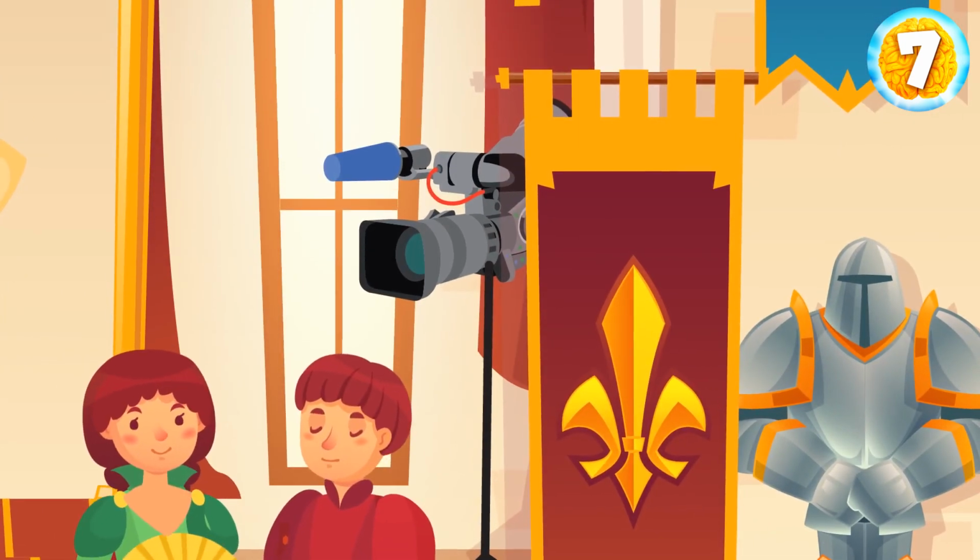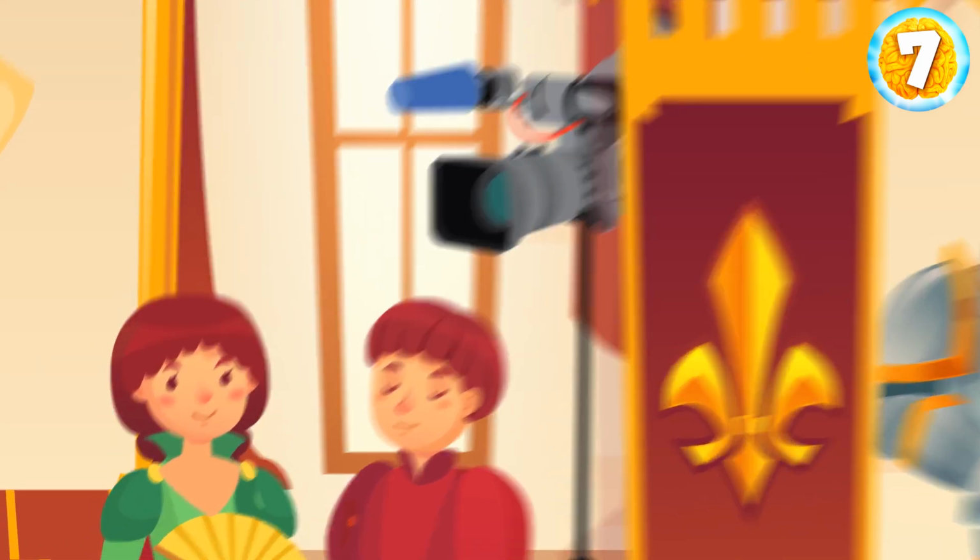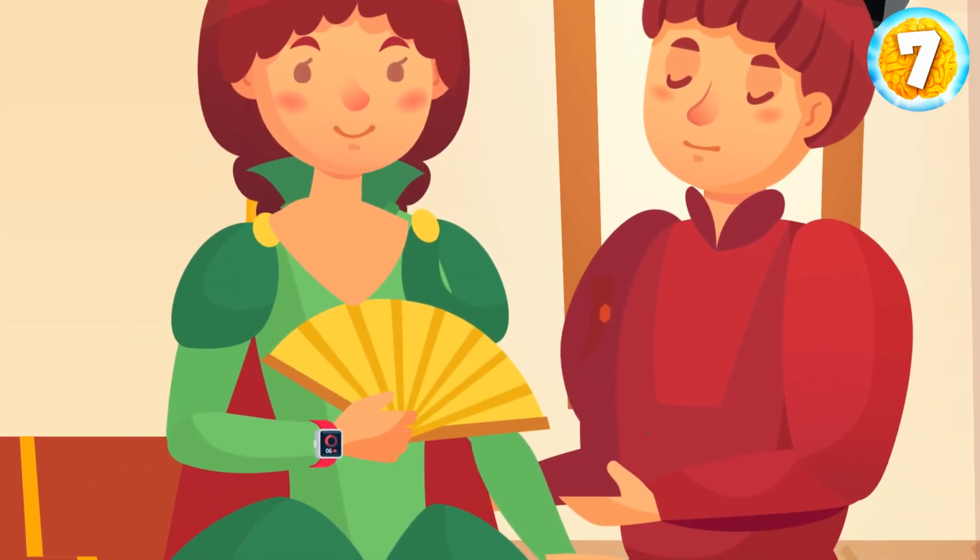A hidden camera is installed in the corner of the hall. Also, that dancing girl has a smartwatch on her wrist.